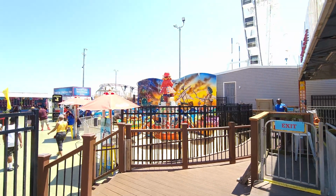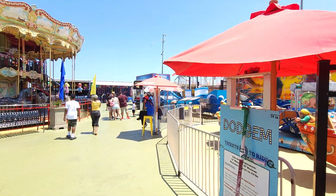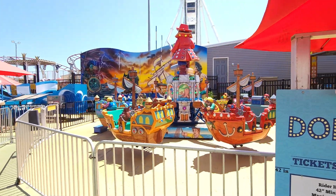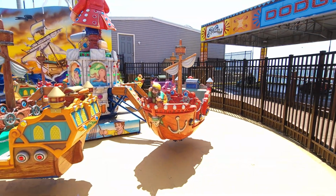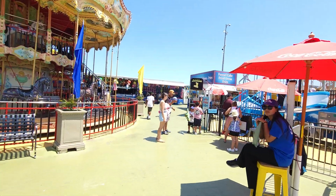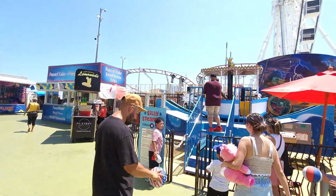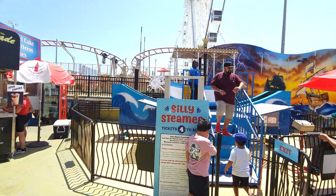And we come down here, this is a ride you see at a lot of parks. Not Dodgem, but you do see a lot of those at the parks. But right here you actually have pirate ships here. And this is another ride where you see them everywhere. Head over this way. And then over here you got yourself a rocking boat called the Silly Steamer. So they got little nuggets and stuff like that at places.